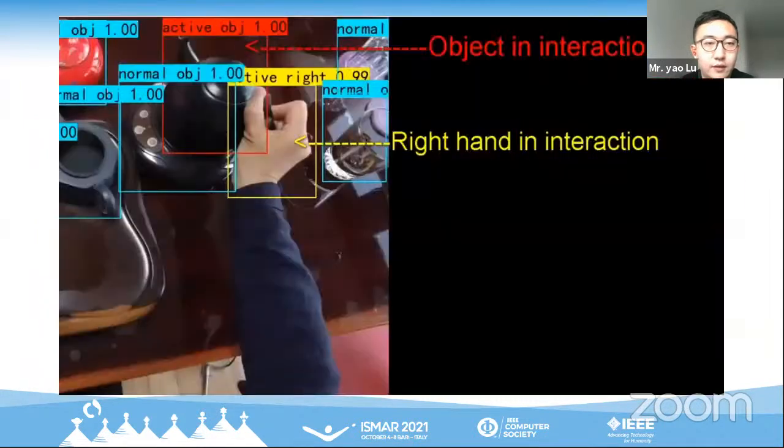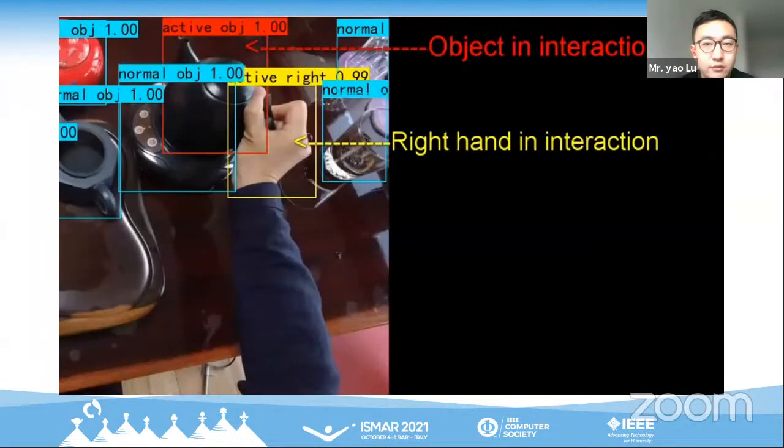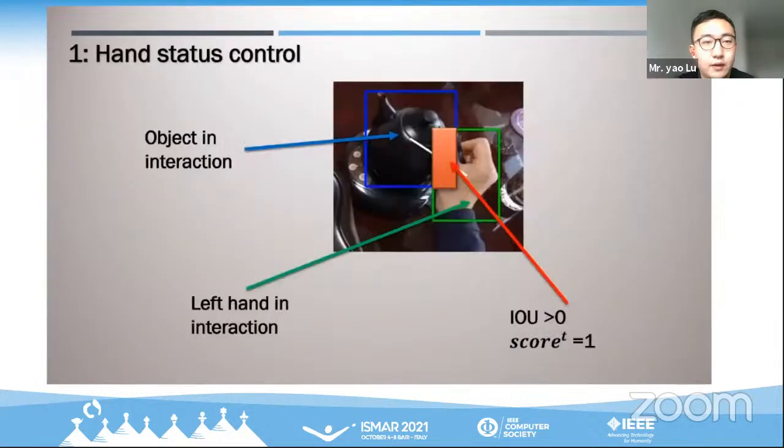So we have done that. For the second step, we will segment the video with these interaction detections. So how do we define interaction? It's really straightforward. From the Faster R-CNN results, we have the objects in interaction. If we have hands in interaction, and the 2 bounding boxes have some overlapping, mathematically the IOU is greater than 0, we define this as interaction.